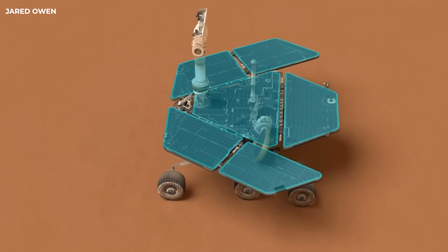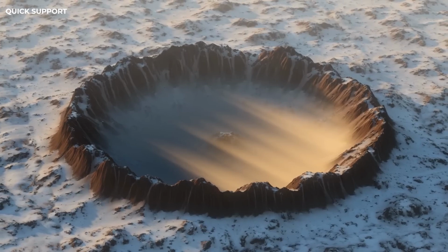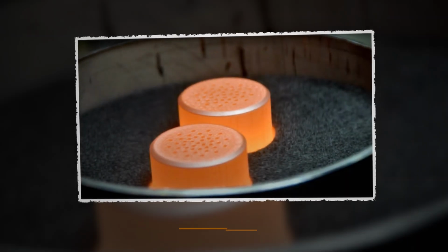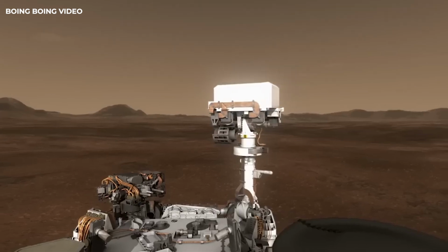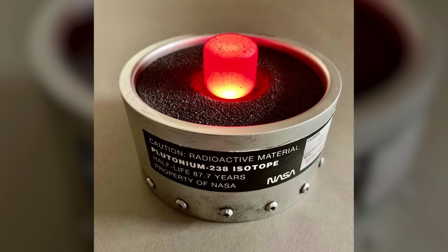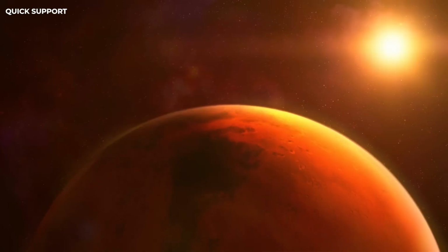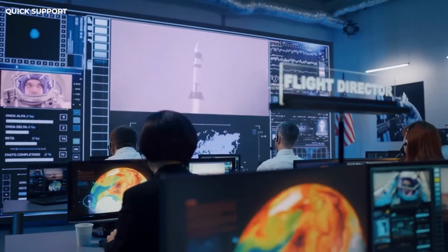Unlike solar-powered rovers, the generator enables Curiosity to operate continuously, even during Mars's harsh winters and during nighttime when solar power would be unavailable. The heat generated from the decay of plutonium-238 is used to produce electrical power via thermocouples. Over time, as the plutonium fuel decays, the electrical output of the rover has decreased. The generator ensures that Curiosity remains operational, even when environmental conditions on Mars change.